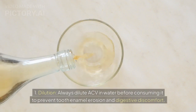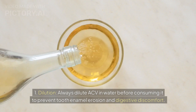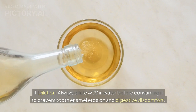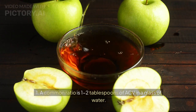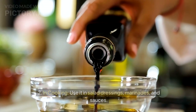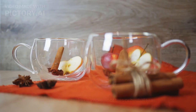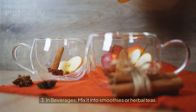How to use apple cider vinegar. 1. Dilution. Always dilute ACV in water before consuming it to prevent tooth enamel erosion and digestive discomfort. A common ratio is 1–2 tablespoons of ACV in a glass of water. 2. In cooking, use it in salad dressings, marinades, and sauces. 3. In beverages, mix it into smoothies or herbal teas.